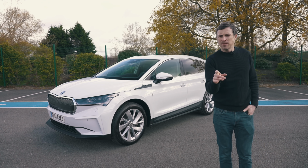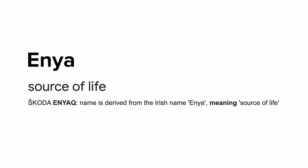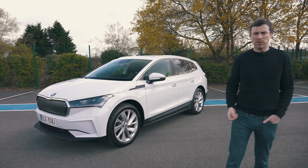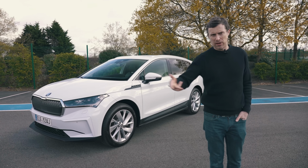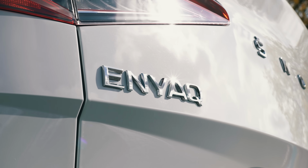First thing I'm going to tell you, though, is where the name comes from, Enyaq. Well, it's from the Irish female name Enya, which means source for life, which is obviously appropriate with an electric car such as this, darling. And then there's that usual Skoda thing where they whack a Q on the end of the name for every SUV they do. So Kodiaq, Karoq, Kamiq, and Enyaq.